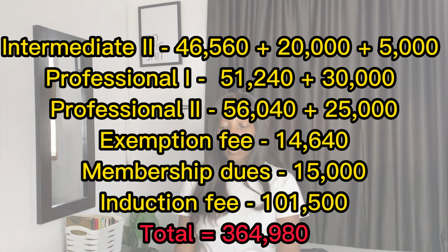So that comes to a total of 364,980. So if I'm going to round it up, I basically spent a total of 365,000 naira on CIPM. Think about it. Is that not a lot? That's a lot of money. That's actually a lot of money, right? But that was the total that I spent on my CIPM exams.